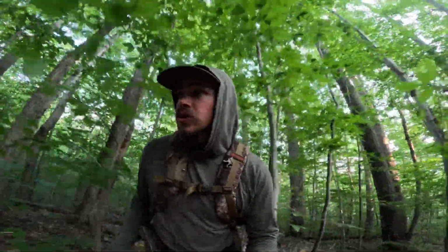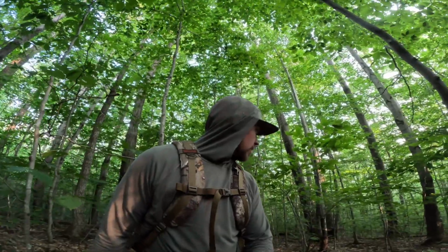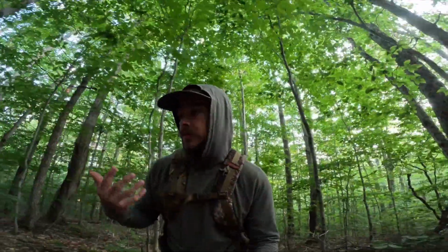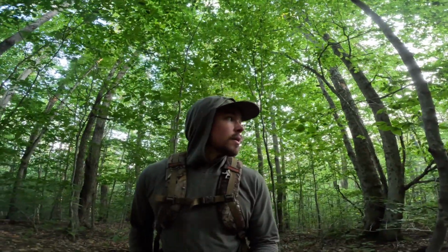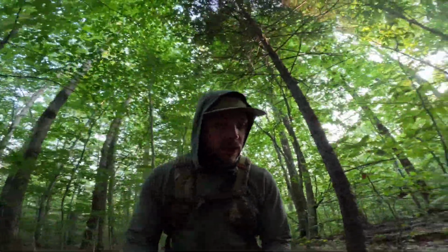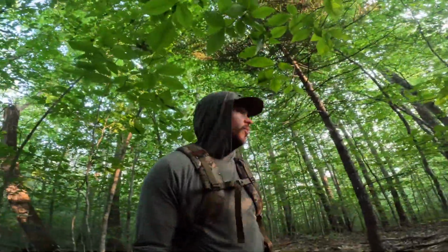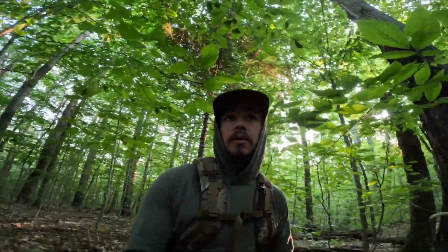I am also running out of daylight, so I want to see if I can find one of these community scrapes down here. I'm hoping that there's something close by, as it is thick enough, but really just hoping that that owl is able to figure out how to get back up into the tree.